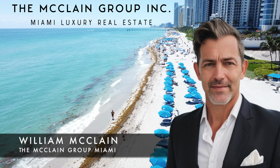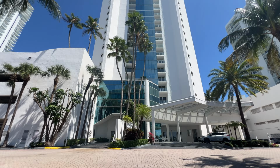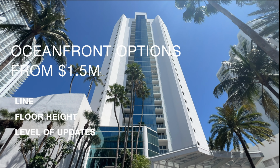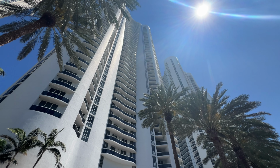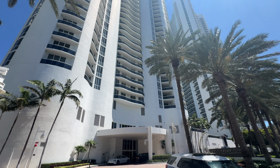I'm William McLean with the McLean Group, and I'll walk you through several Sunny Isles oceanfront buildings where 2-bedroom units can still fall around the 1.5 million range depending on the line, floor, and level of updates. Some of these buildings are newer, some are more established, but all of them offer a way to be directly on the beach without jumping to a much higher price point.